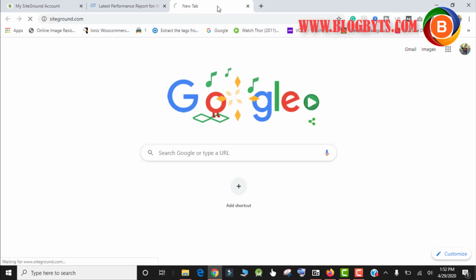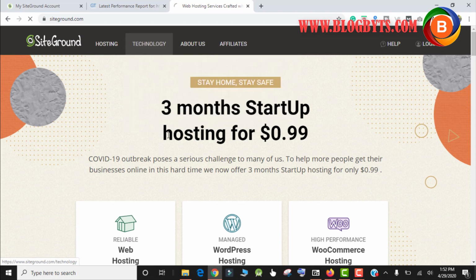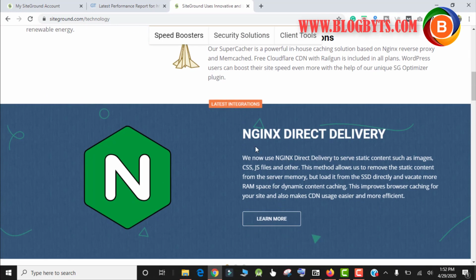So now let me show you how you can purchase SiteGround hosting, what the offers are, and what the plans are. As you can see, they have the 3-month starter plan for only about $1. You can just try this plan, and if you're not happy after 3 months, you can just kick it out. But for 3 months at about $1, it's very cheap. So hardly about 33 cents per month. You won't get a good hosting like SiteGround for 33 cents.